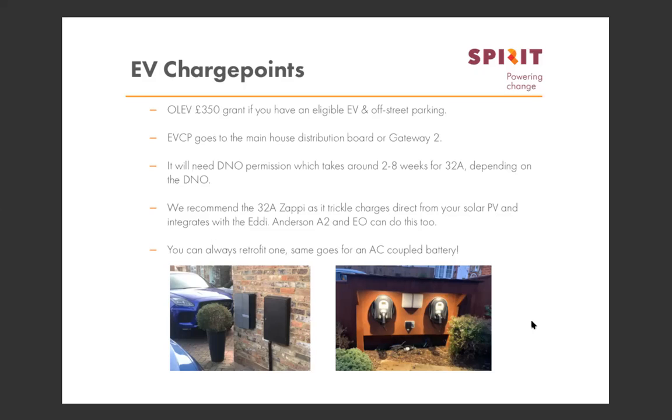Rough cost for a charge point, the ones we install all are solar smart, so they will trickle charge direct from the solar to your car that's parked on the drive, which lets you use a little bit more energy and is a great way to improve that self-consumption value and the payback on your system. So ones such as the Zappi, which is this one here, and the Anderson, which is a nice neat one just on the left here, they'll generally be about 32 amps, so that's 7 kilowatt charge points on a single phase. If you've got 3-phase, you could go up to 22 kilowatts, but really most people will be stuck with either 1 or perhaps 2, depending on the size of your supply. If you've got a 100 amp supply or something.